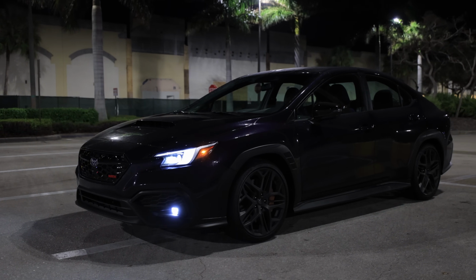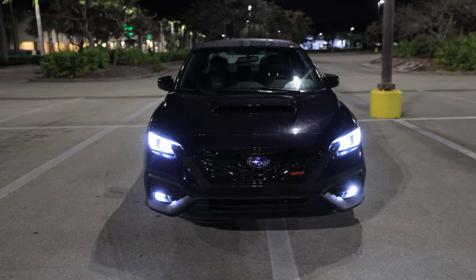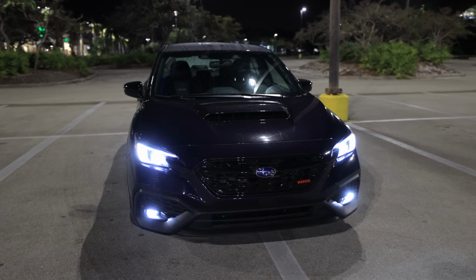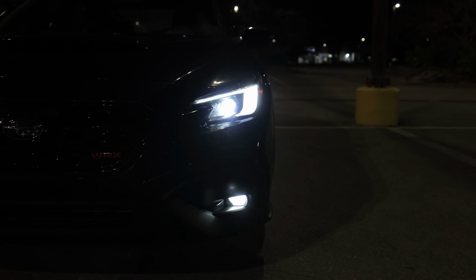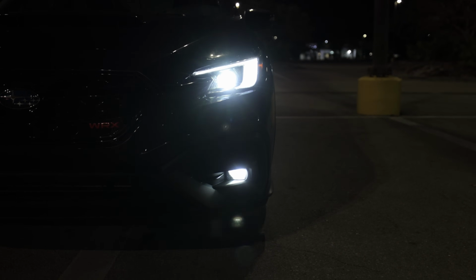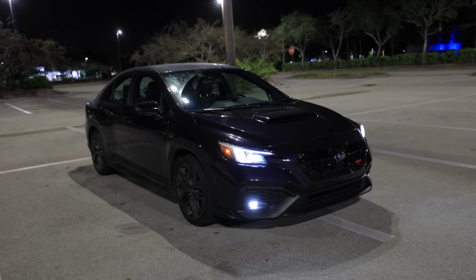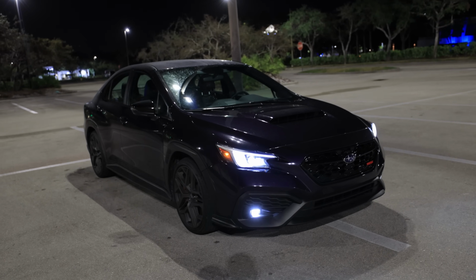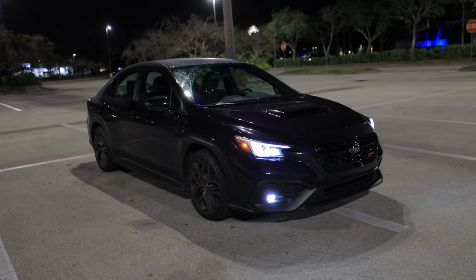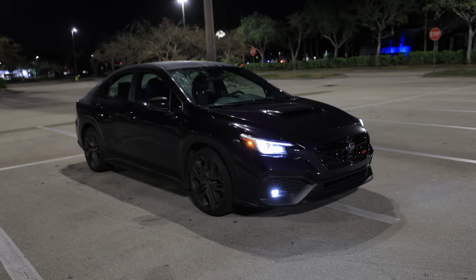It's about 4 a.m. right now, and we're going to take the Subaru WRX TS out for a spin on the empty streets and ring this thing out a bit. So even though it is getting quite a few upgrades over the normal WRX, it still has the same 2.4 turbo with 271 horsepower and 258 or so pound-feet of torque. Now the TS is exclusively mated to a 6-speed manual. Can I get an amen for that?